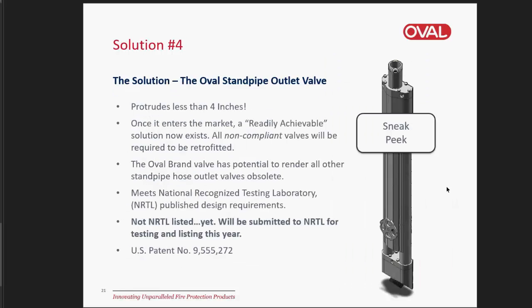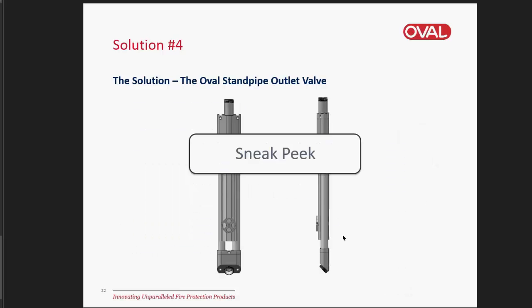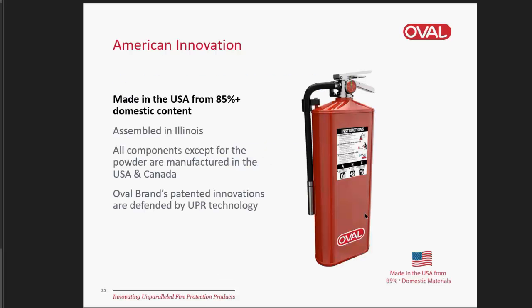So the solution is our standpipe outlet valve. We've designed it within the UL 668 guideline. Here's a sneak peek for everybody. As you can see, it protrudes less than 4 inches. It's a little more elegant than the other ones, but once we get this on the market, it will be the only standpipe outlet valve that complies with the ADA and the NFPA-101 for the protruding object rules. And it's also very easy for the sprinkler fitters to install, whether new construction or retrofits.